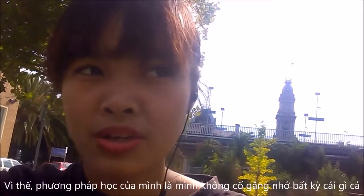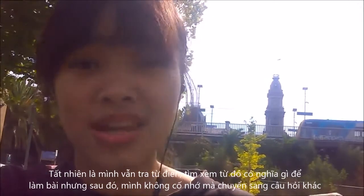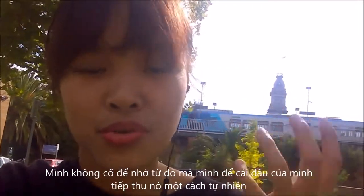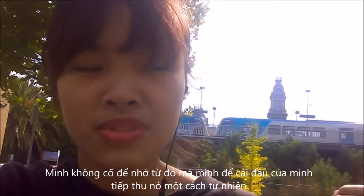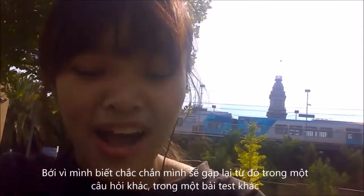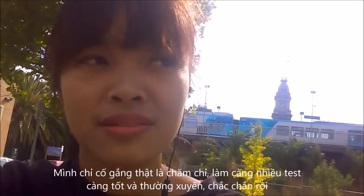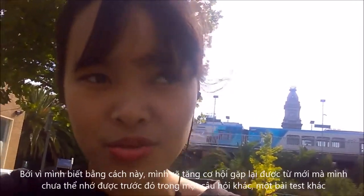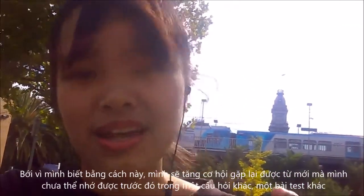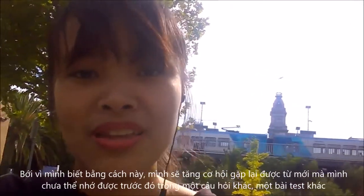So my method was I didn't try to remember anything. Of course, I still looked up the dictionary to find out what it means to get a test done. But after that, I just let it go and moved on to other questions. I didn't try to remember. Yes, I let my brain absorb it naturally because I knew that I was definitely going to see it in another test, in other questions. I just tried to be industrious, do as many tests as I could, and frequently, of course, because this way I can raise the opportunity to meet the words again in other questions, in another test, and I can remember the words which I hadn't remembered in the past.